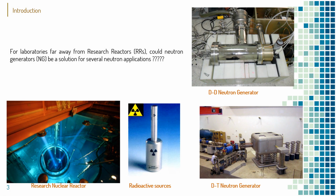For a laboratory far from a research reactor, a neutron generator could be a solution for several neutron applications. Practically, DD neutron generators are a cost-effective, easy to operate, and practically safe alternative to other neutron sources. This generator could be effectively used for research and educational purposes at university. CNSTN has created a DD neutron generator with a neutron yield of 5x10^9 neutrons per second.